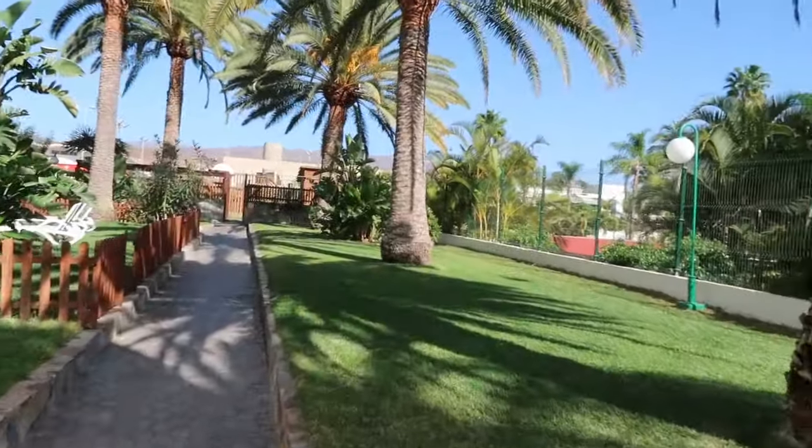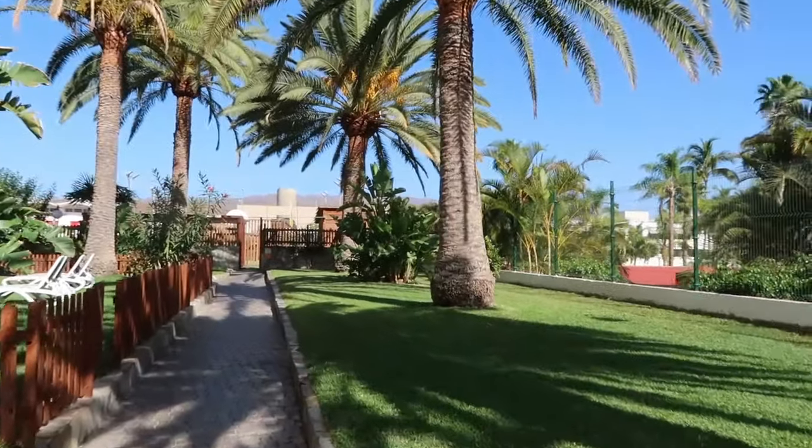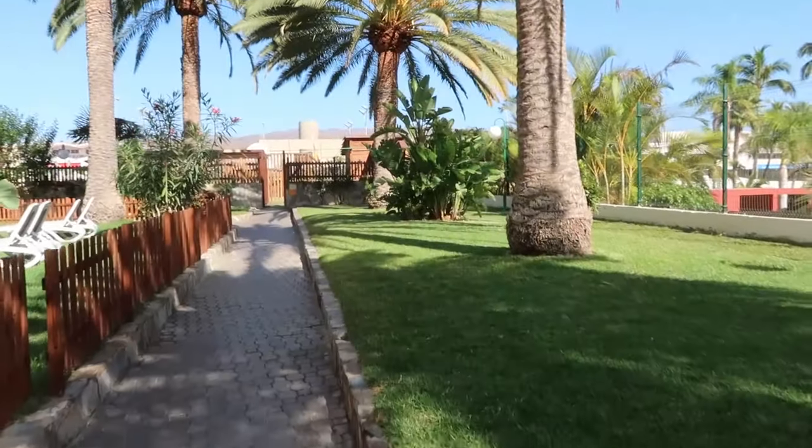And it's a pretty big hotel. And there's quite a lot here. They do a lot of activities around the pool and everything.